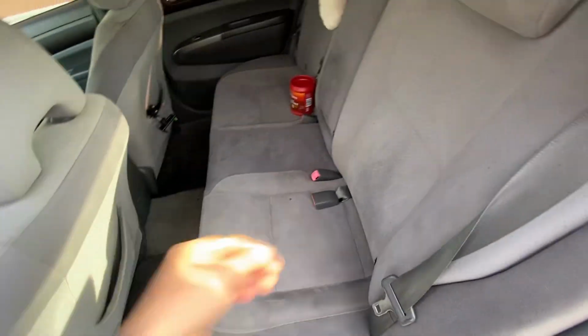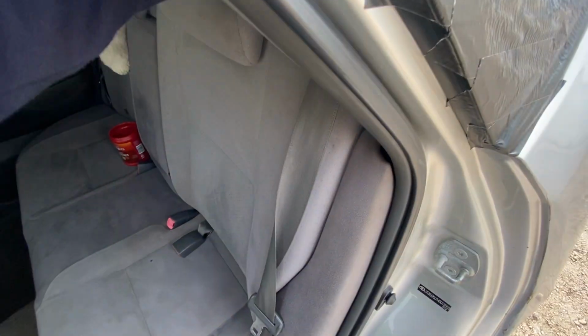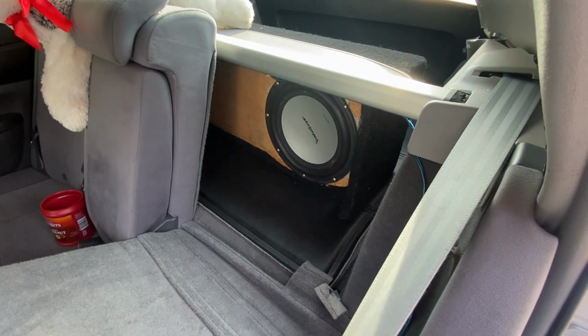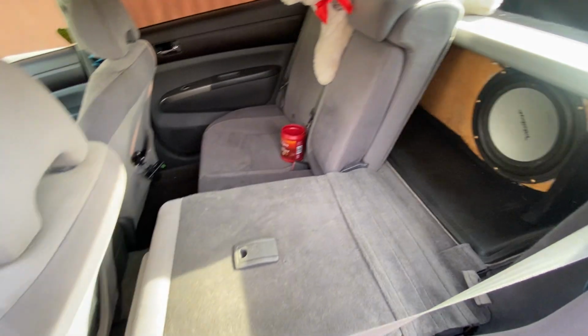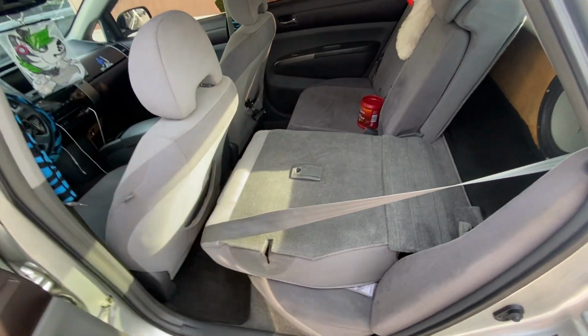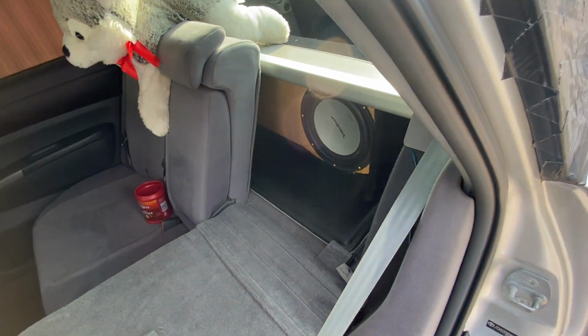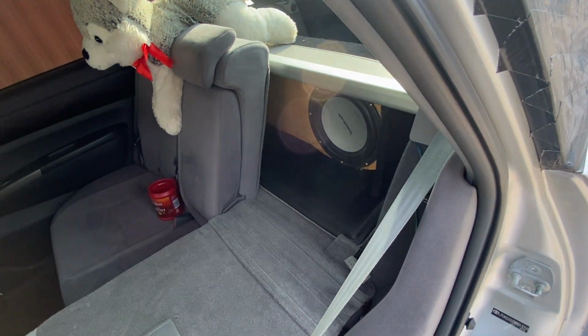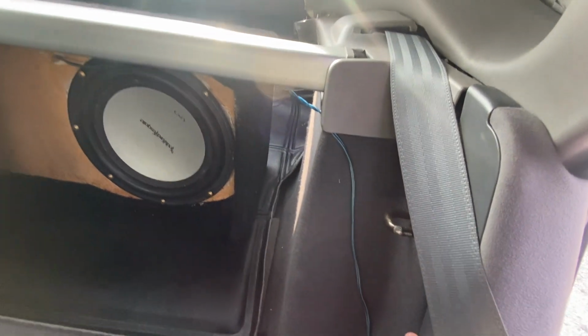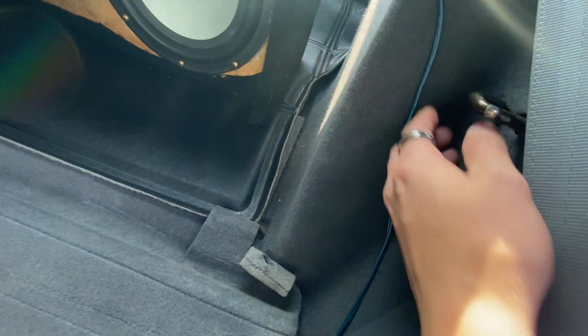But I'm gonna show you guys what I put back here. I don't know if I can get it open. So there you guys go. I have a sub back here. I'm not gonna tell you guys what happened back here before, but yeah, this car is great. But anyways, yeah, I got a little sub back here. It's pretty easy. Obviously, there's my wiring. You guys can see, nice and clean, and it's not hitting the latch.